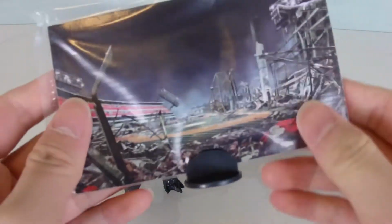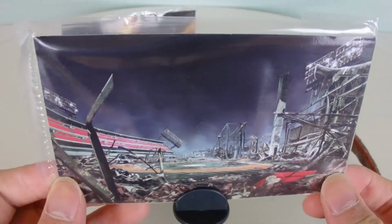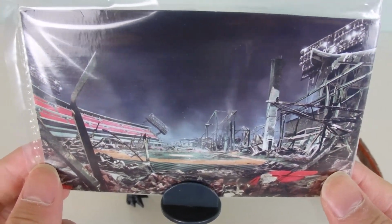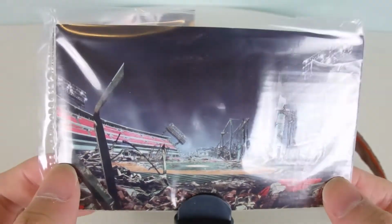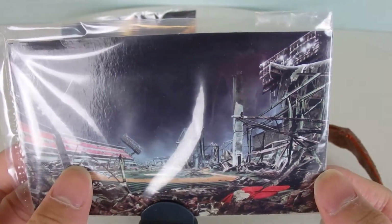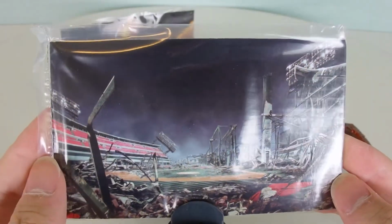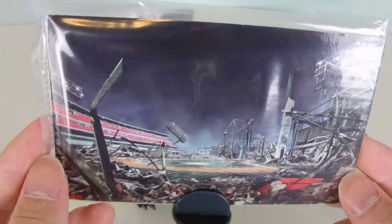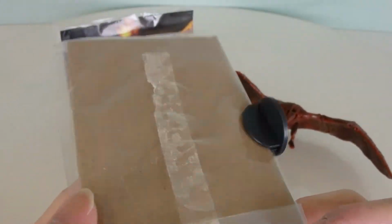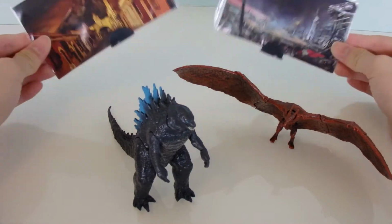Okay, and then this is the one that I didn't know I was gonna get in the set, and I think this is a bonus backdrop. This is actually the stadium one that's included in the Godzilla vs. Ghidorah playset. So, I feel like my Godzilla vs. Ghidorah hasn't arrived yet, but when it gets here, I'm gonna see if they still have this backdrop, or I'm gonna have 2 of these backdrops. So, there's that. Again, kept it in the packaging for future's sake.